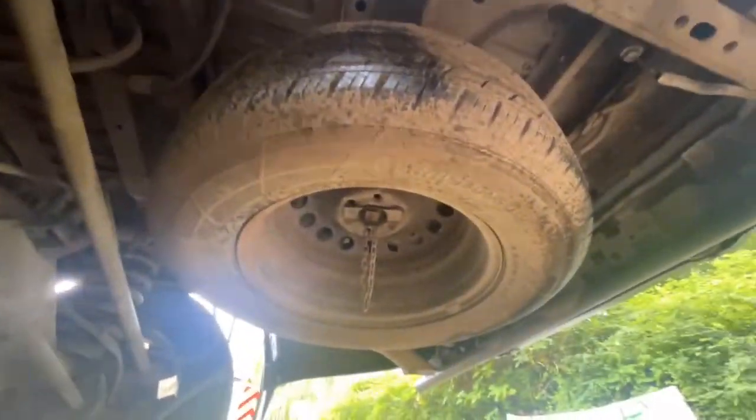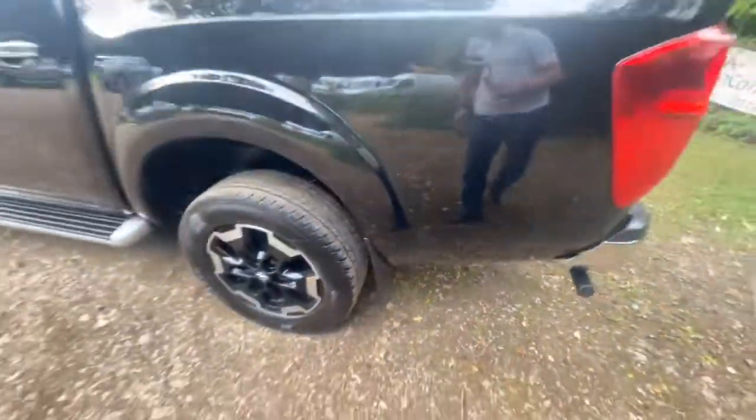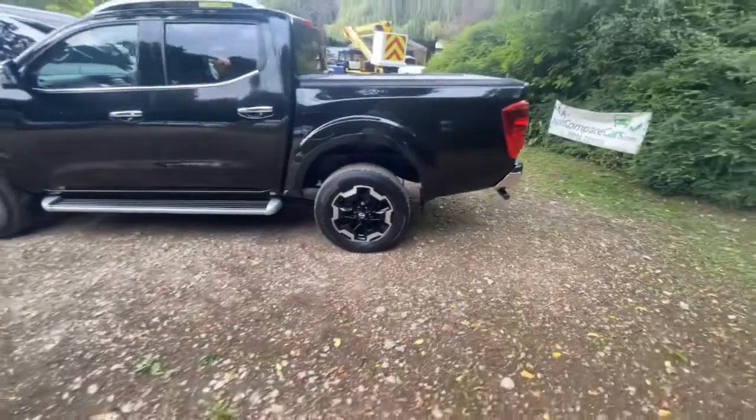Spare wheel is steel and it's got a Continental tyre. So it's got 5 Continental tyres, all in good condition.